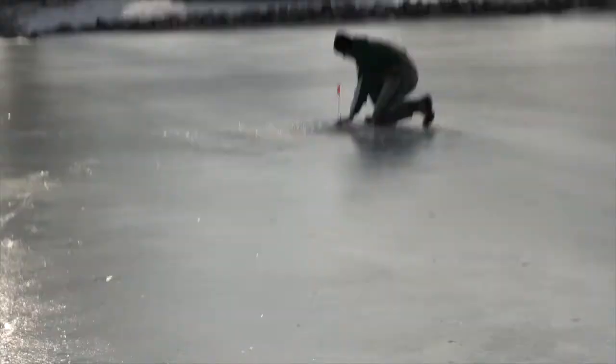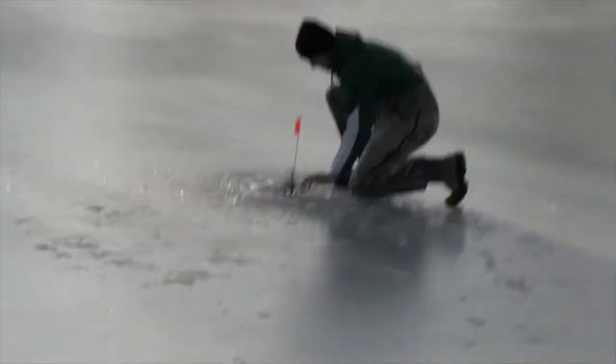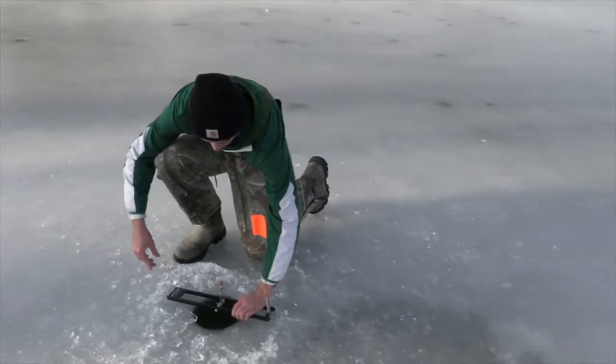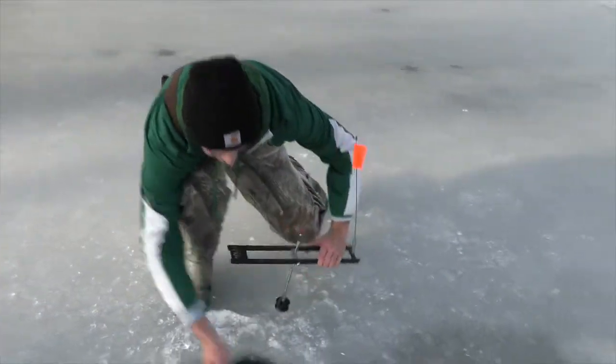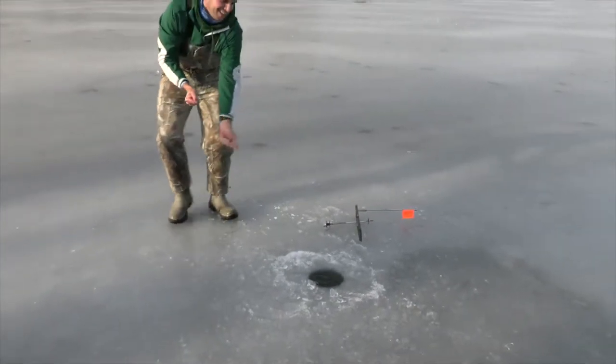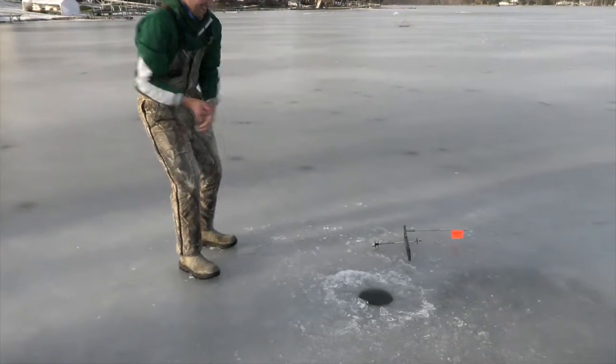Let it go, let it spin, let it spin. Yeah, let it spin. Oh. All right, grab it. Set the hook. Got him. Yep. Nice. Oh, shoot. Keep pulling. Come on, Luke.